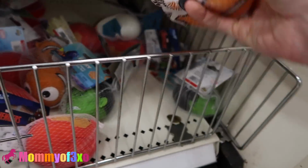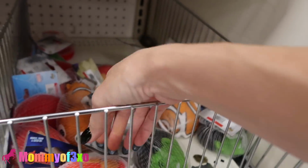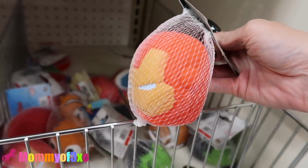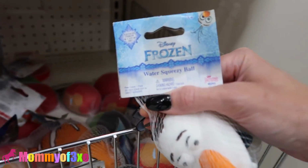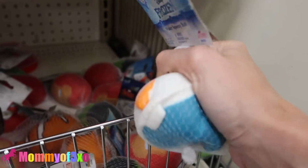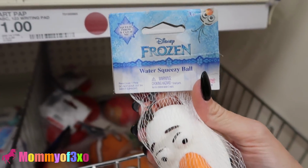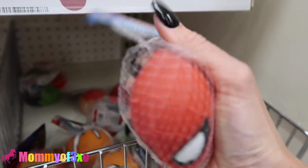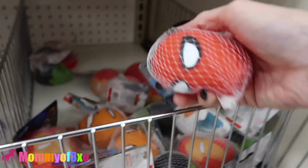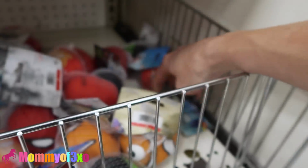So they have Nemo, Avengers. There's another Avengers. They have Frozen. Yeah, it says water squeezy balls, so they're little squeeze toys. They have Spider-Man. And I think I got them all.